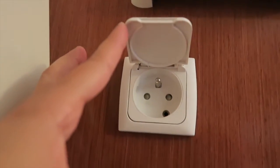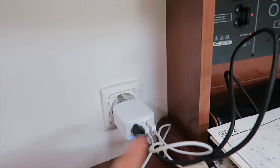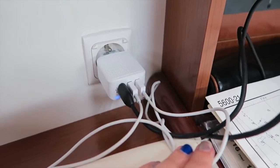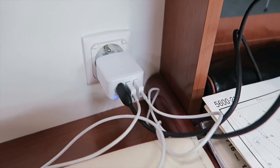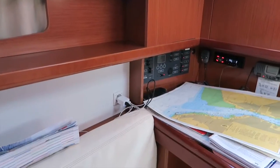Now, as far as electricity on the boat, if you want to plug something in, the sockets are for 2-pin European round plugs, like that. Now, we bought this little gadget here that you can plug into the socket, into the wall, and then you have 3 different USB cables coming out of it, so you can charge several things at the same time. This is very useful.